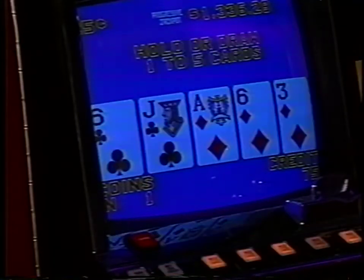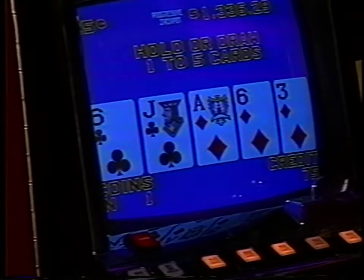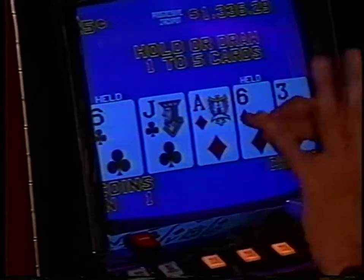Most of the time it's just entertainment. As you see right now, I've been playing for about 15, 20, 25, 30 hands, and I still have as much money in the machine as when I started. Hold a pair of sixes; a three-card flush is no good to you. A lot of this is just common sense.